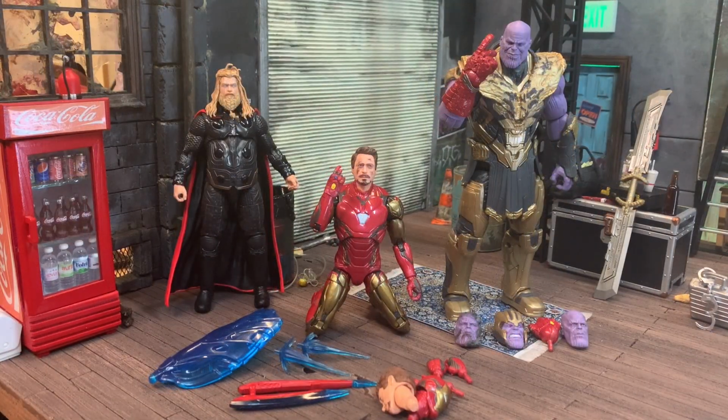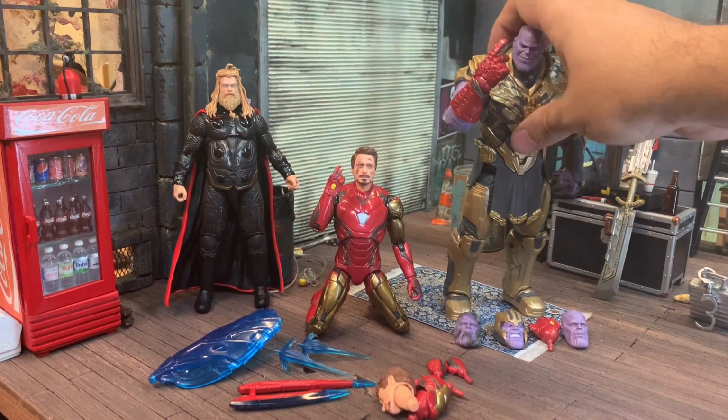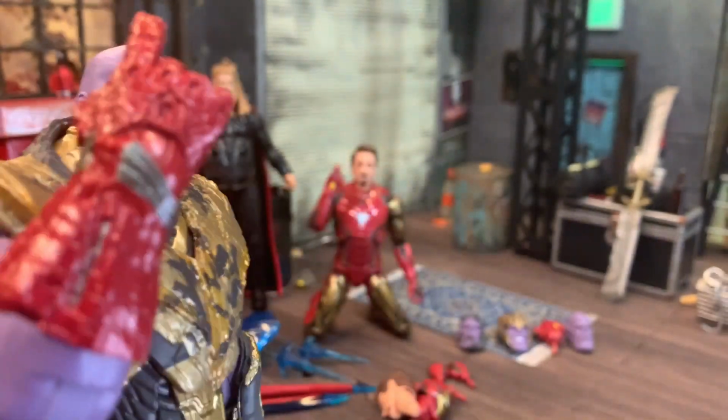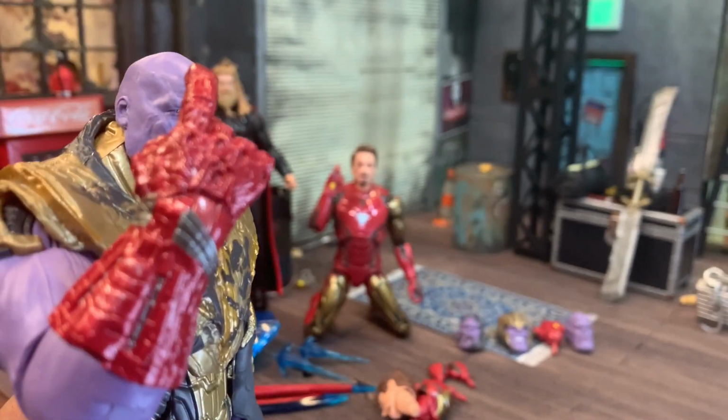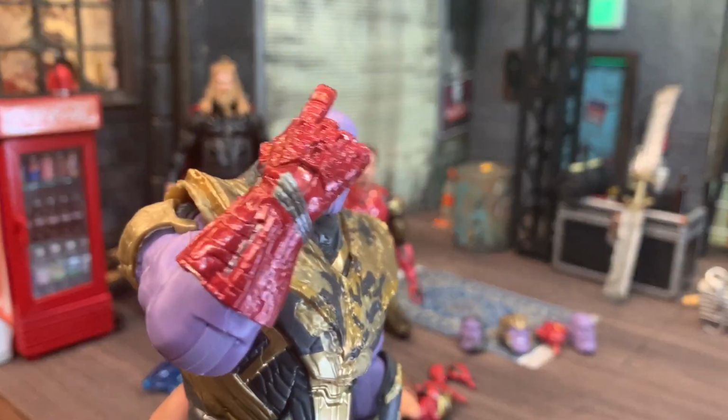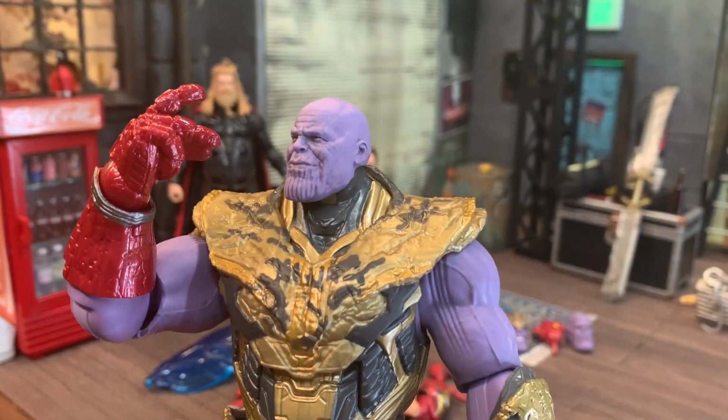All right, back to the other Endgame. Endgame 2-pack. I'm not going to cut that out. Endgame 2-pack. Thanos. Again, tired of seeing this figure, but what's new here is the Stark Gauntlet with no gems, which looks fantastic. Stark's over there, ready to do the Hail Mary.